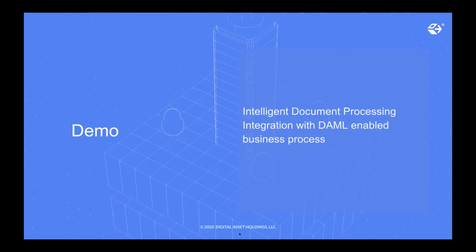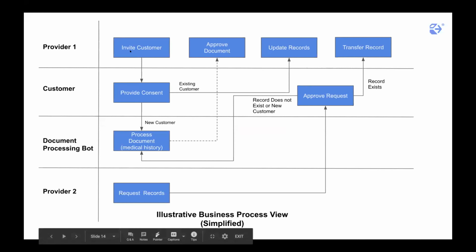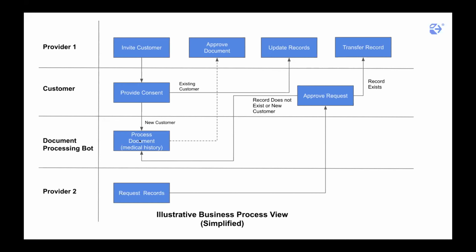And for the demo, we've taken a simple use case, which is something that almost all of us would be familiar with: going to a medical provider, filling out the medical questionnaire form, and then when you go the next time, looking at the document and updating the information, which almost never happens. You end up filling out the whole form again most of the time, or somebody prints out a paper form for you to update, and then that is fed back into the system.